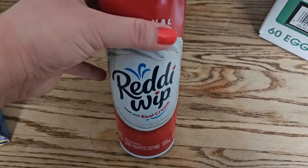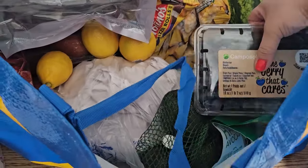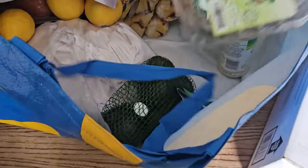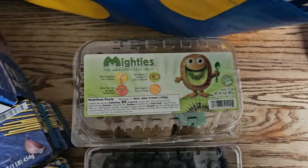I need to put this in the fridge. All right, now. We got more fruit.